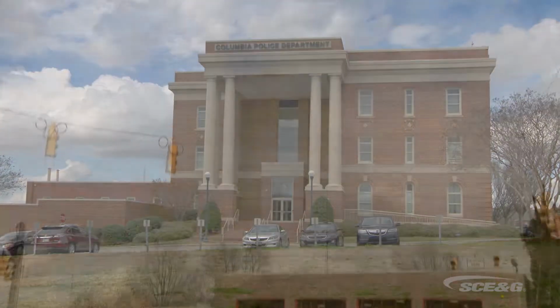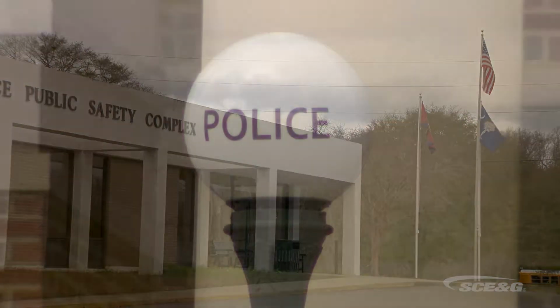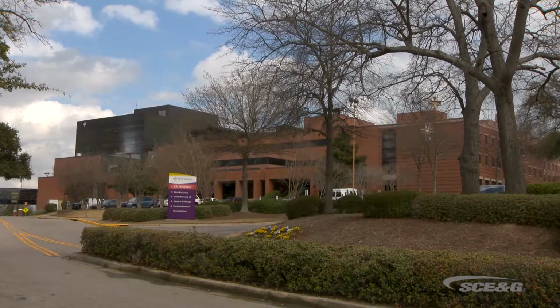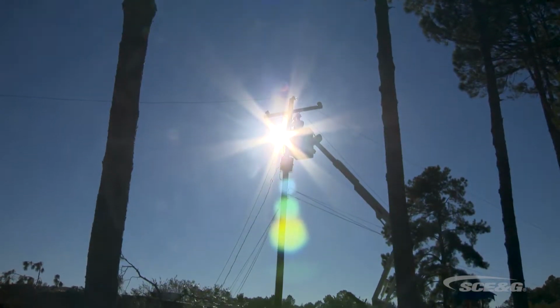At the same time, we are looking at our priority customers, which drives a lot of our process in terms of where we actually concentrate our resources first. So we're looking at police stations, fire stations, a lot of the municipal services that are provided to our customers in our service territory. We know that we need to get them back on first. It could be wastewater and water treatment plants as well, hospitals, things like that need to come back on first. That's what drives us, and that's what points us as to where we need to place our resources.